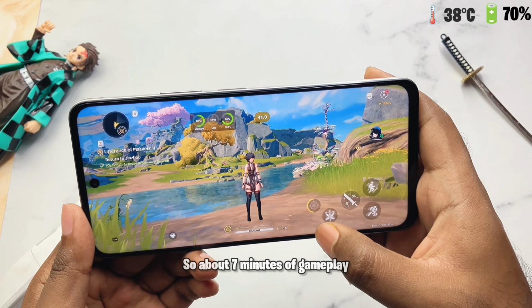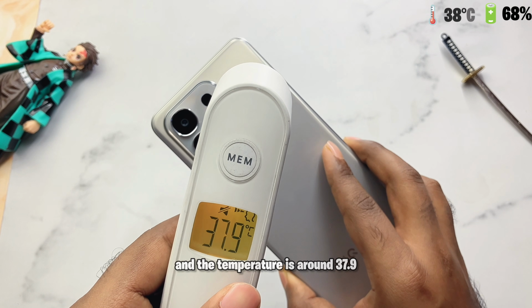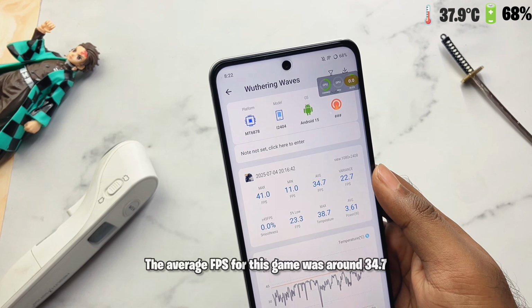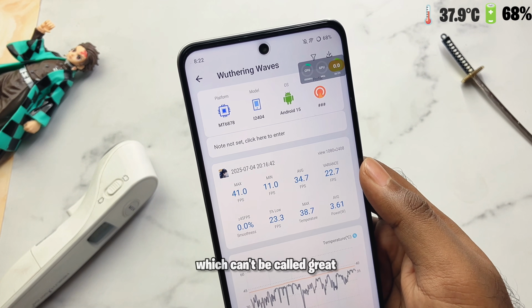So about 7 minutes of gameplay, the battery dropped to 68% and the temperature is around 37.9, which is very under control. The average FPS for this game was around 34.7, which can't be called great but is still quite playable.